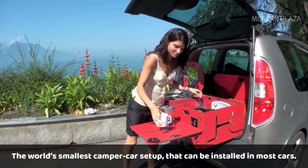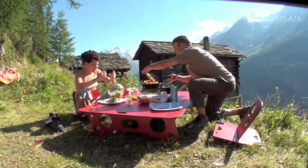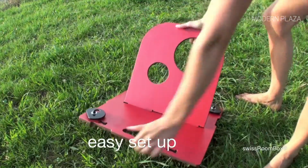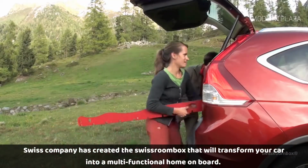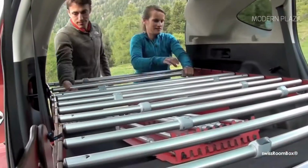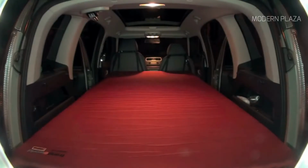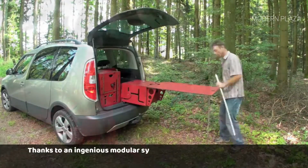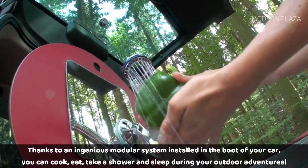The world's smallest camper car setup that can be installed in most cars. A Swiss company has created the Swiss Room Box that will transform your car into a multifunctional home on board. Thanks to an ingenious modular system installed in the boot of your car, you can cook, eat, take a shower and sleep during your outdoor adventures.